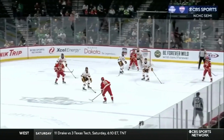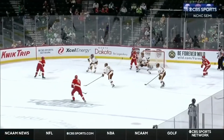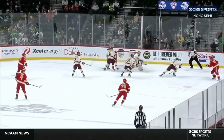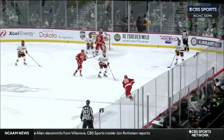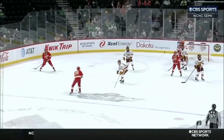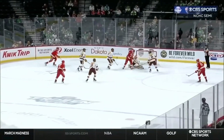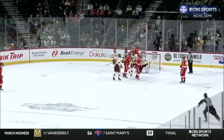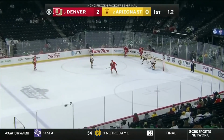Denver gets into their structure, and their eyes up time is so dangerous. Bouillon with some time to make plays. Look at the space they have as Devine comes up top. Now they start to move it around, and they go to work. Thompson with a great recovery. Denver once again, now back in the structure. There's the double screen we talked about. Cross the ice to open up a lane. Lane opens up again. Shot to the front of the net. 15th in the pairwise, on the outside looking in.